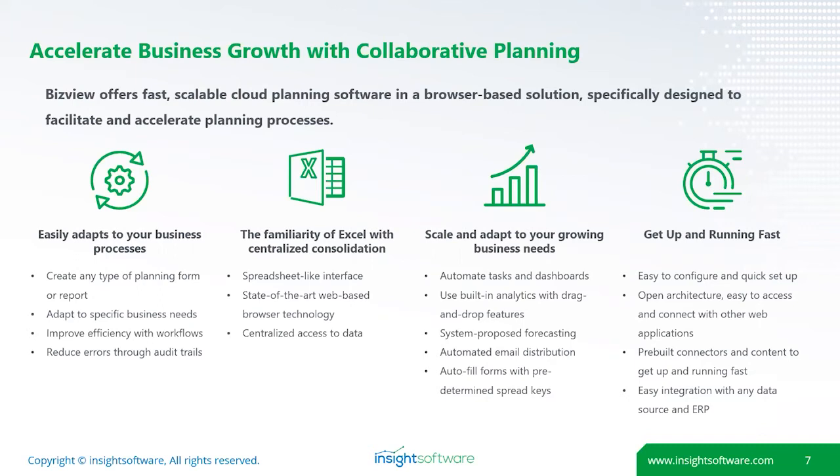It lets users easily compare actuals to plan for faster and smarter decisions and continuously monitor and reforecast throughout the year. Again, the familiarity of Excel with centralized consolidation allows for easier user adoption, but the browser-based is good for ease of deployment, working off a single central data source for consistency. And this allows you to customize your planning process to drive greater accuracy.